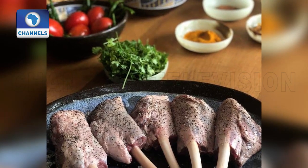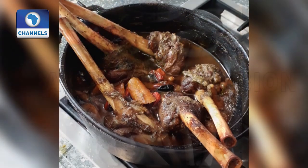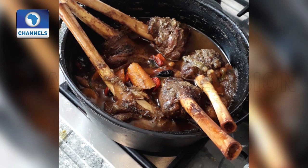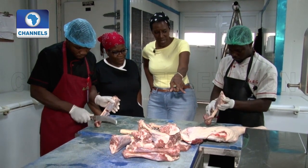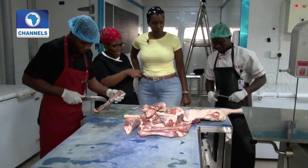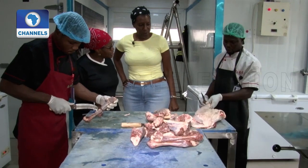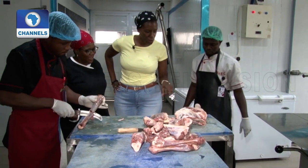These are pictures of some of the lollipop lamb shanks, which were finessed especially for me a few months ago, and this is what I created. And what do we have here? That's the full ram. Ram leg, the leg of a ram or shoulder. I think it's the shoulder of the ram. Let's flip that over so we can have a look. Look at all that meat.